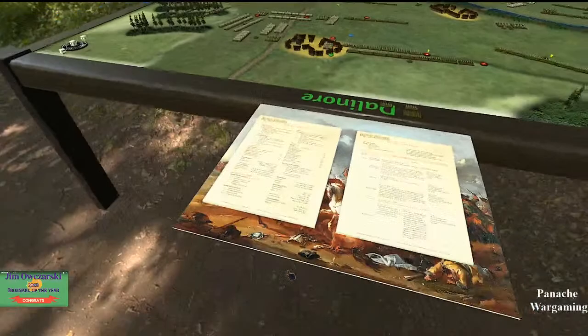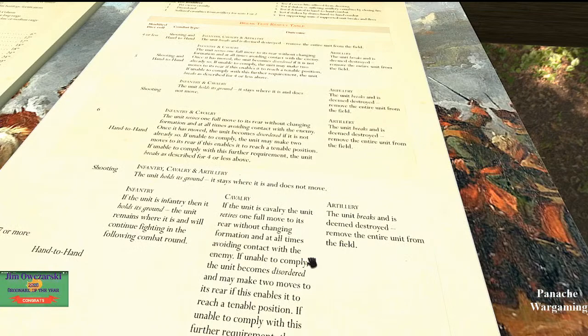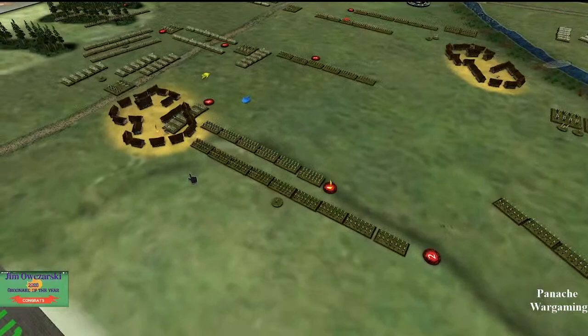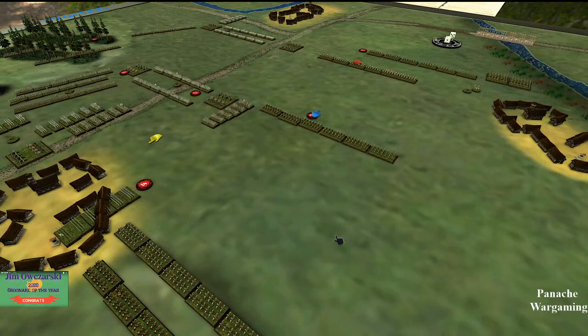So what's the difference between six and seven, to be honest? Oh, because Ron only had one excess hit. He's not disordered. That's the difference. Oh, okay. Yeah. But he's shaking anyhow. He's only disordered if he's unable to comply, which he was able to do. All right. Well, that was a smashing good round for our friends, the Prussians.